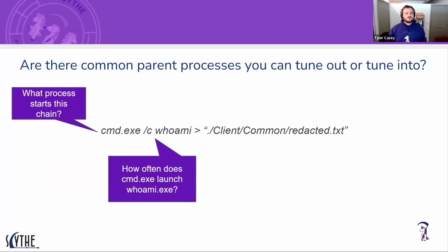Another one to look at, you could see again what common parent processes you could tune out or tune in. So you could look at what process spawned this. Is it an administrator script? If an administrator script is running it, it's probably not malicious, and you could talk to the admin. He or she, they're just a person. You could talk to them and be like, hey, I'm seeing this. Is this something you're doing, something you're behind? They're like, oh yeah, I run that every day to do XYZ. Like, okay, cool. I know that this is fine. I won't worry about it.